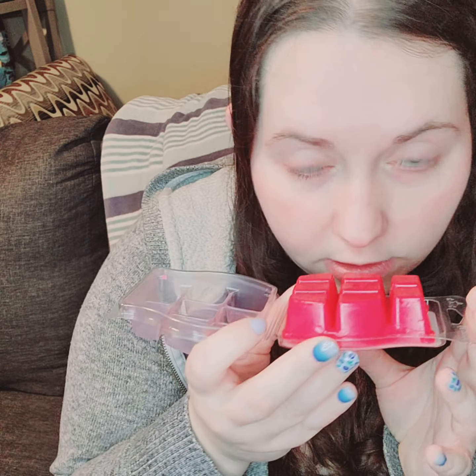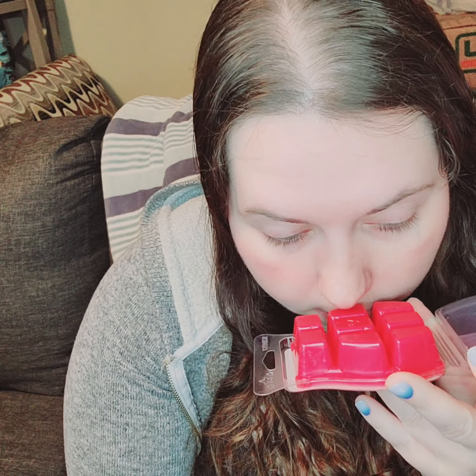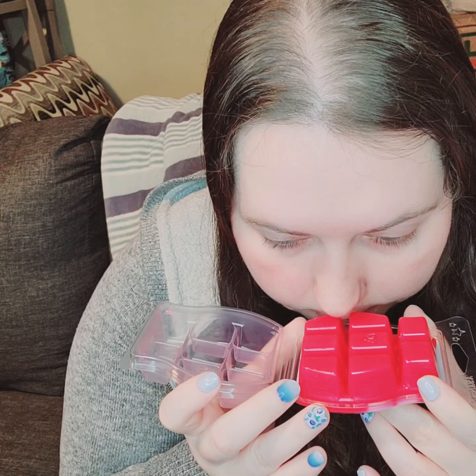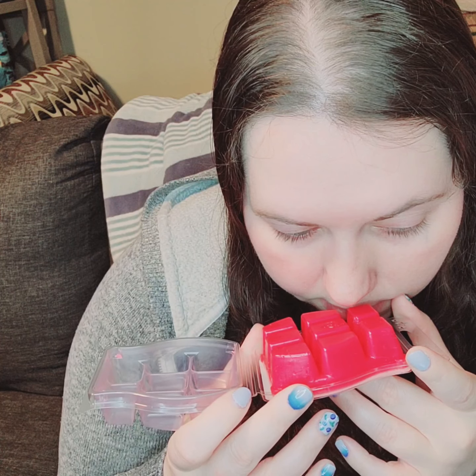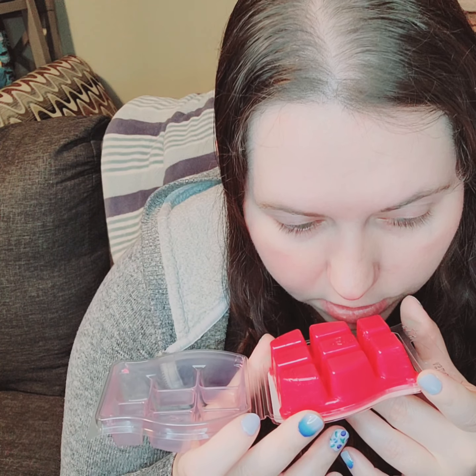I smell berry up top, but it's not very strong. It's a very faint berry scent up top. At the bottom, it's a little bit stronger. I guess maybe the cedar kind of overpowers the berry up top, because I don't smell much cedar down here at the bottom. I can smell cranberry, but not just cranberry, because I feel like it would be a little stronger if it was just cranberry. Maybe, I don't know. I couldn't tell you what other berry though. It's nice though.